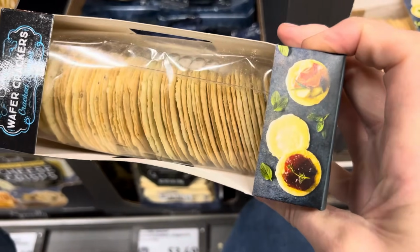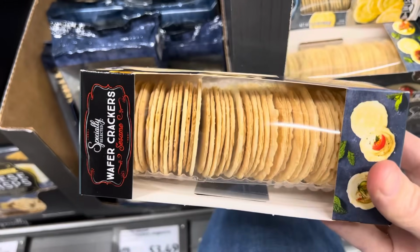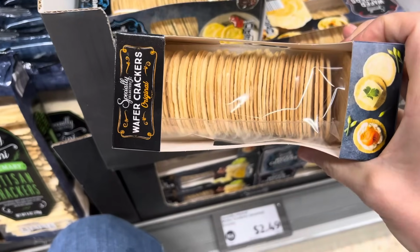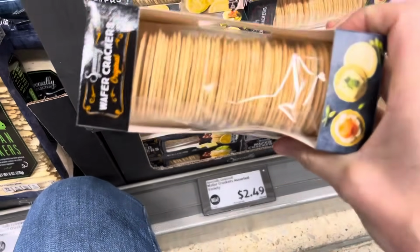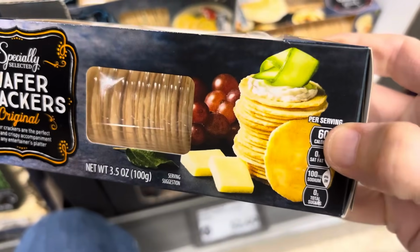You get those jellies and then you've got the world at your fingertips. Look at that. So either cracked pepper or sesame or the original. $2.49 for each of these different yummies. Look at all the stuff you can put on there.